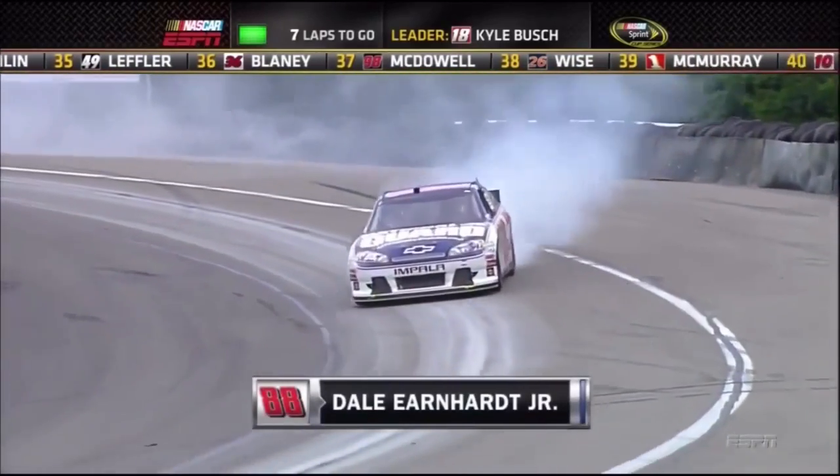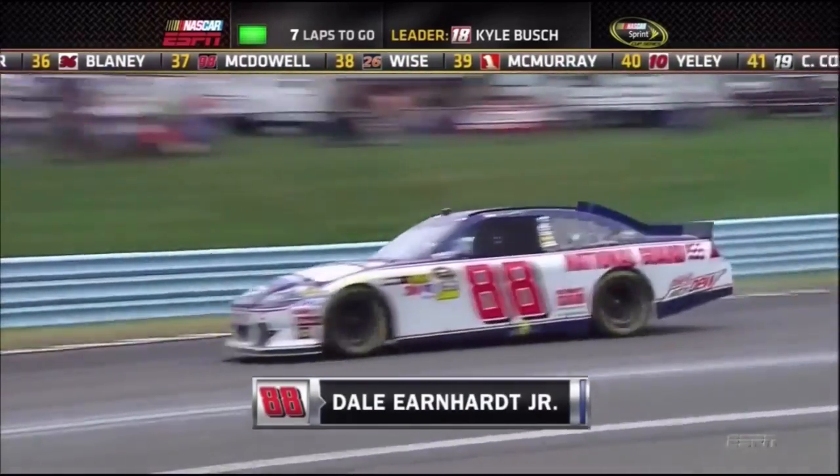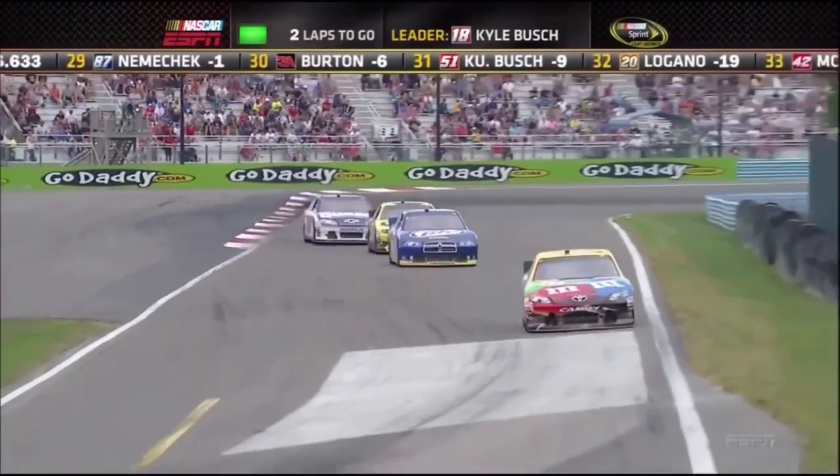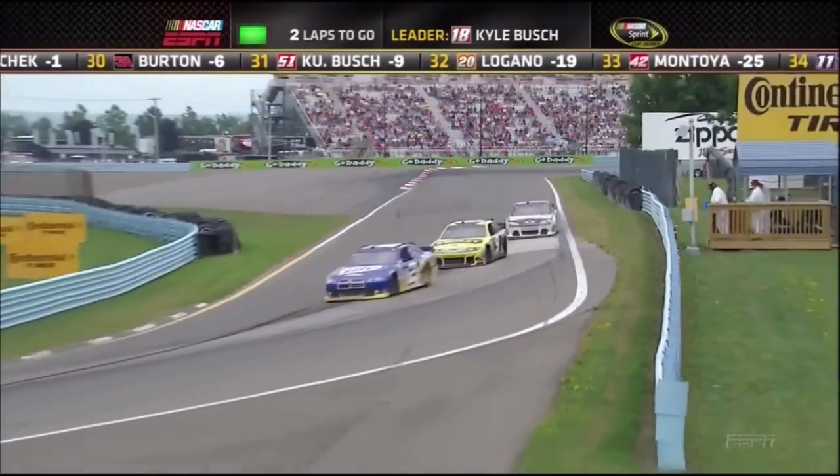With a few laps to go, Bobby Labonte would put oil down on the track as well. Kyle Busch, Brad Keselowski, and Marcos Ambrose would then have to fight for the win while trying to keep control of their cars.